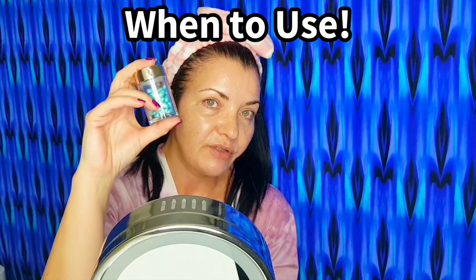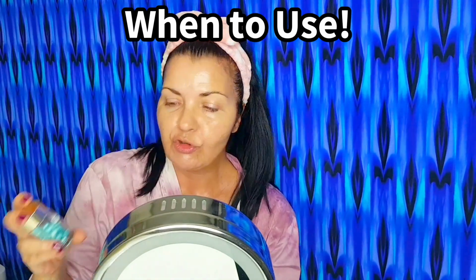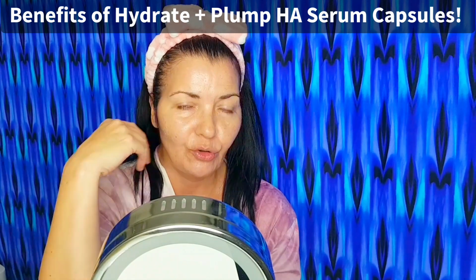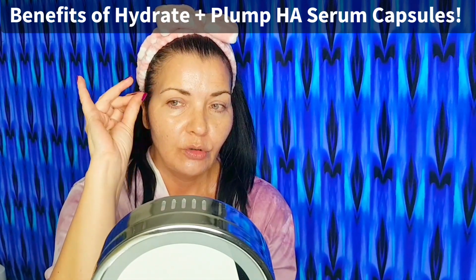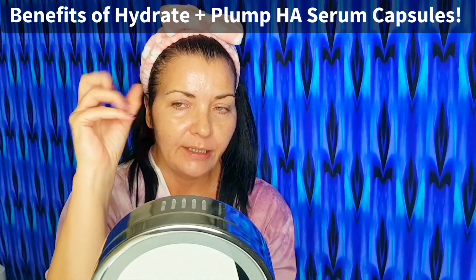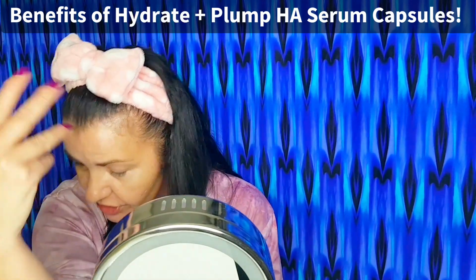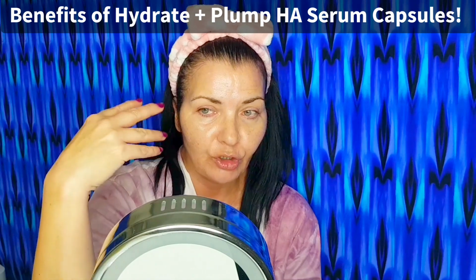When the skin's more receptive to hydration and renewal. Also, because this hyaluronic acid serum is extremely rich, I would say yes, definitely at night. These Hydrate and Plump capsules from Rock are going to boost your hydration levels in your skin times two. It's going to plump, hydrate the skin and reduce lines and wrinkles, and with consistent use it's going to give you firmer looking skin as well.